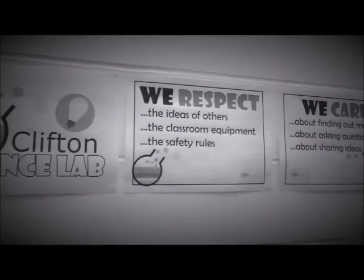Welcome to the Clifton Science Lab. We're extremely excited about entering our new facility. Oh, and look, there's Ms Finlay and Ms Redhead. They can't wait to get inside either. Come on then, you two.